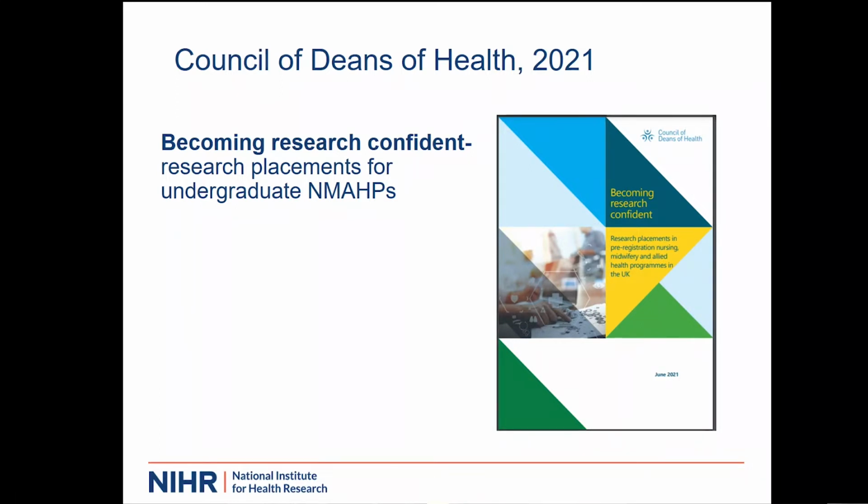What they've really outlined in this document is that research placements are important to all students because students need to recognise why they're doing things and not just how to do them. And research placements can aid with that. They found that placements give a tangible link between research and service improvement, giving students of all professions the opportunity to see how research, service improvement and practice development can link together.